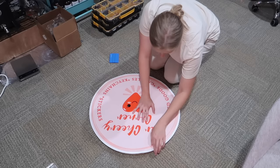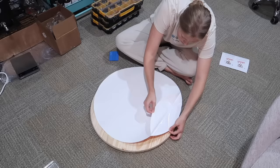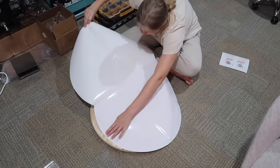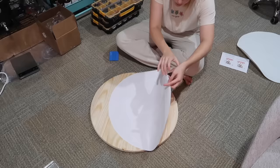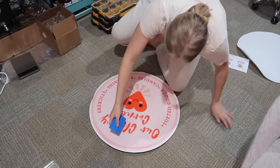I don't know how to do this. Should I just take the whole thing off? Sticking at first. Okay, side. Okay, perfect. Now I'm just gonna stick it on by rubbing this, I guess.